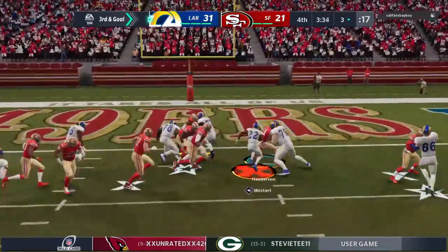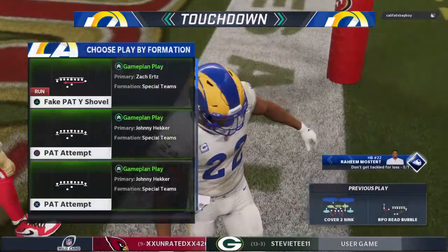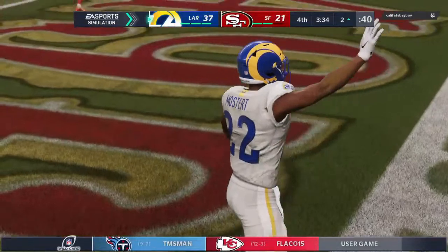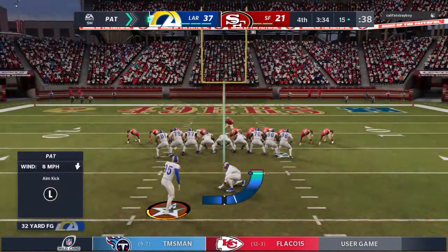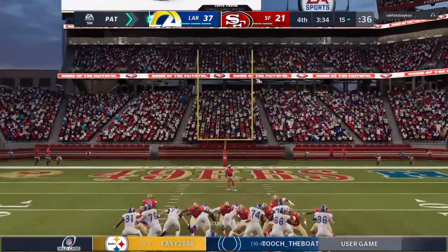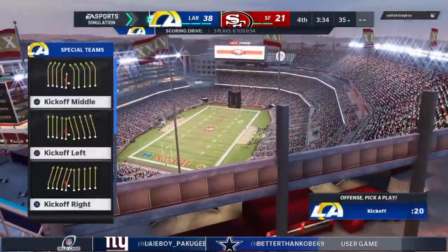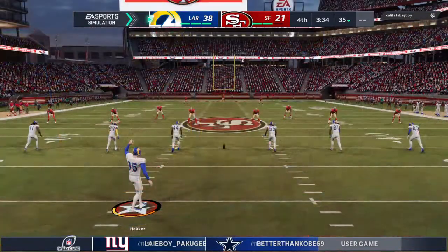On 3rd and goal, they're going to run the option. And he is into the end zone. Touchdown, Los Angeles. Raheem Mostert saving his best for the playoffs with his 3rd touchdown of the game. And the Rams tack on to their advantage. And he's been a busy man, 5 for 5 now as he knocks another one through to extend the lead. 38, 49ers 21.